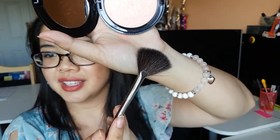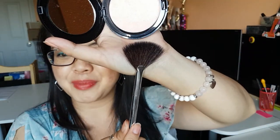So this is the Avon True Color highlighting powder in Moonlit. It's supposed to be a highlighter for your face. And I also got this brush. I don't really know how to use brushes properly, but I've always wanted this fan brush, just because it looks so pretty. So you can use it on the tops of your cheeks like this to give it a little bit more highlight.